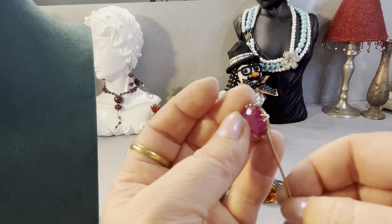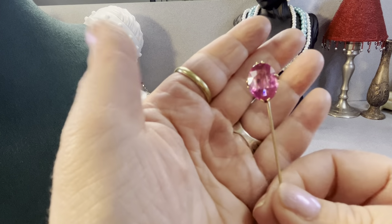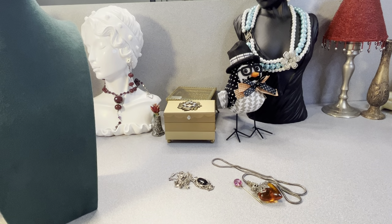I haven't taken it to the jeweler yet, but it's vintage. Not quite sure how old. Beautiful 14 karat gold. It's a lovely piece. I like that as well. Obviously, I like everything. I'm going to keep it.